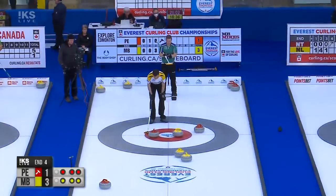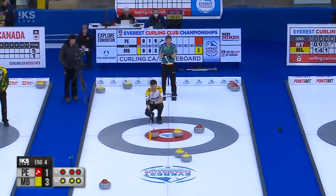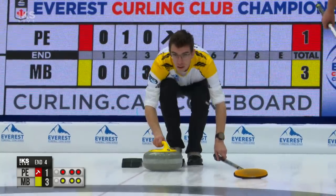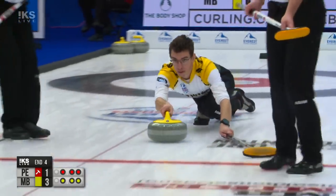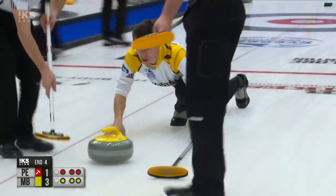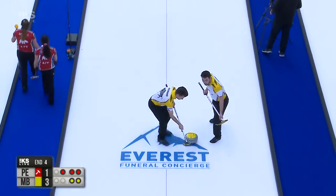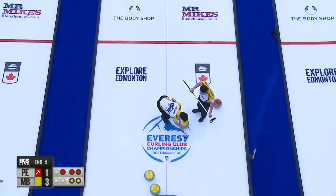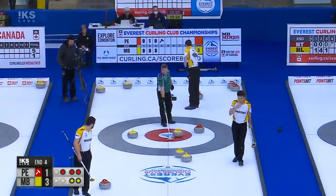I'll give him a nice 9-5 to 10 type of deal. Again, this is a shot where you don't want to nose. You want to make sure you roll somewhere. They had a great conversation in the hack about not overthrowing it, and then unfortunately, Jack's thrown this a little too hard. But he rolled. Got away with it. Still a bit firm, eh?